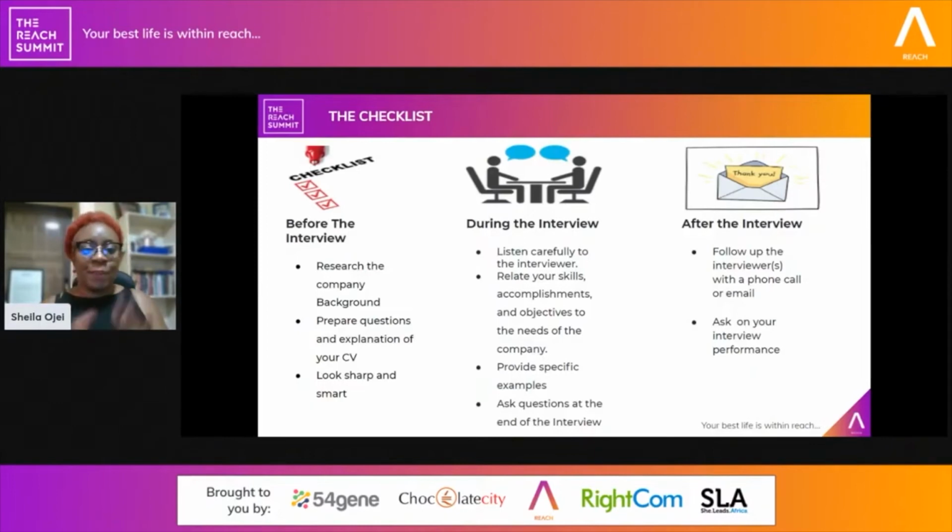So there's a basic checklist. Before the interview, research the company and the background of the company. That's very good for conversation. Prepare questions and explanations of your CV. And finally, before your interview, look sharp and look smart.